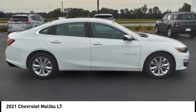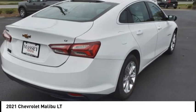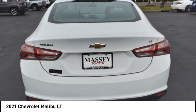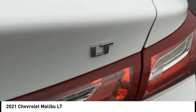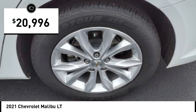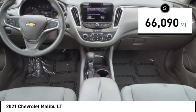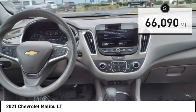Looking for the right vehicle? Check out the 2021 Malibu. A combination of performance and fuel economy, the Malibu is a great commuting car and is priced below $25,000. This vehicle has less than 70,000 miles. Here are some of this vehicle's great options.